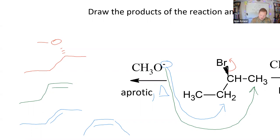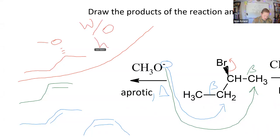But you see how they're both beta carbons, right? Mm-hmm. So if it pulls off from the blue beta carbon, you get the bottom two products. If it pulls off from the green beta carbon, you get the top elimination product. And just to clarify, without heat, we would expect just the substitution, or predominantly substitution. With heat, we get the elimination products.